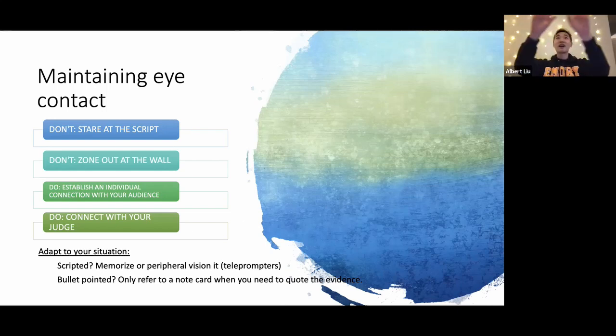Don't stare behind you into the vast nothingness or at the cream colored wall. In the end, that's going to make you lose track of where you are in your speech, and it also makes you look inattentive to your judges. What you want to do when you maintain eye contact is establish an individual connection with every single member of your audience.